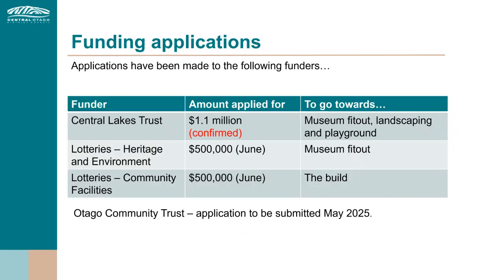So funding applications, I believe you're all aware that we have got $1.1 million from Central Lakes Trust confirmed. That's towards the museum fit out, landscaping and playground. We've got 2 applications in with Lotteries at the moment. One for Heritage and Environment for the museum fit out, and one to Community Facilities for the build. So we're likely to hear about those in June. And we're also looking to apply to Sabre Community Trust, and we're probably submitting that now. So we'll give you an update on the outcome of all of those in due course.